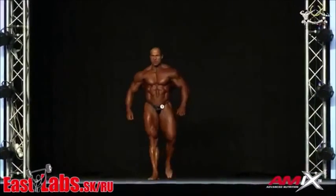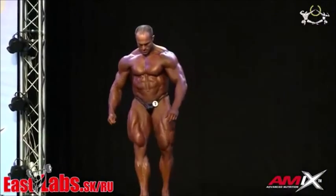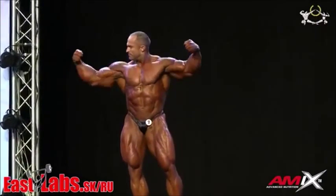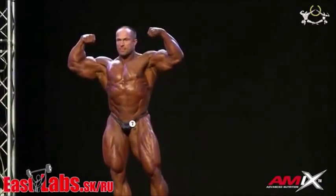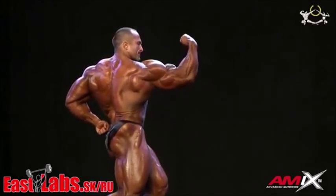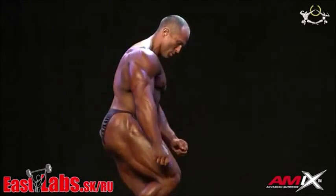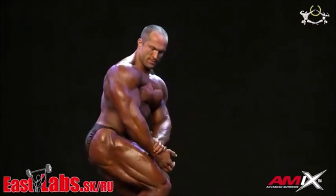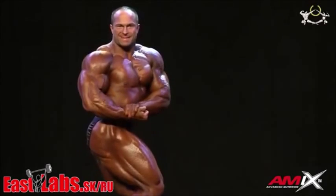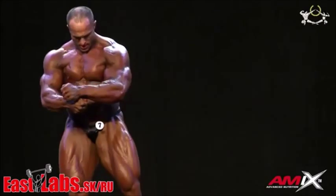Alright. Now here we go, in his return to the competition, Alexander Fedorov from Russia. Remember that he used to compete against Jay Cutler and Ronnie Coleman years ago. Here we go. What a bicep pose. Now here we go, the side chest pose.